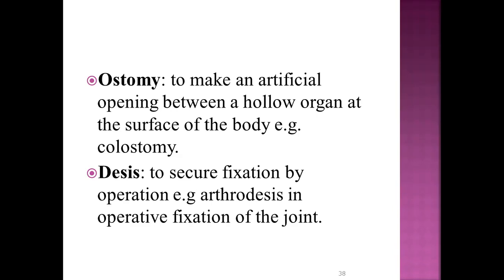Then desis simply means to secure fixation by operation. So this usually is done on joints. Where maybe one joint moved or dislocated, they need to fix it back or put it back in its original position. That is going to secure it, but they need to operate on this patient before they actually fix the joint back. So that procedure is known as arthrodesis.